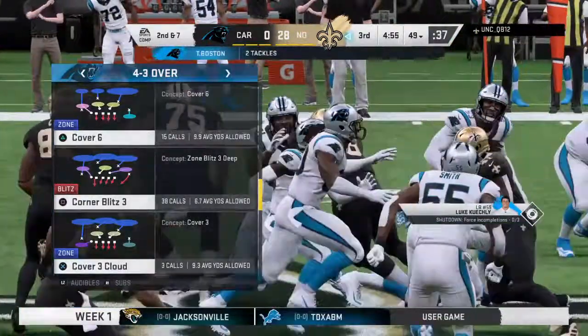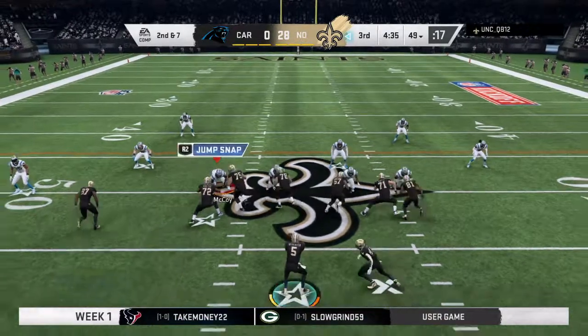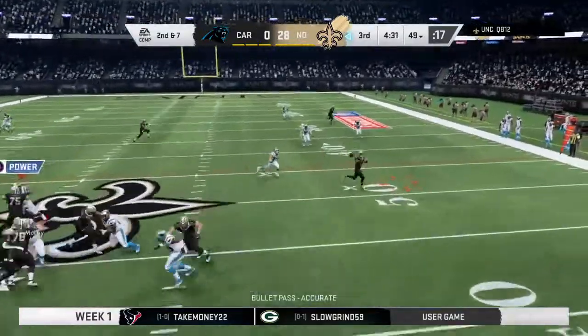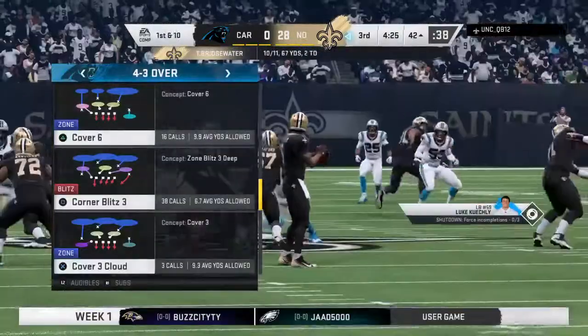Third quarter and you've got the lead. You're not ready to go into that 4-minute offense to close the game out, but a running game can really benefit your team right now. From just shy of midfield, Bridgewater to the right side and complete to Thomas. And this time he's able to take it down to the 42.